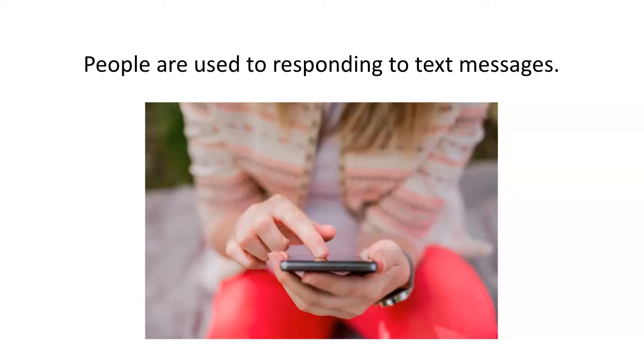Plus, with the high response rate, we find that some people will actually just reply back to the text message, as we are all used to doing, and they'll say something like, "Hey, I'm free tomorrow at 1 p.m." And then you can just book that into your calendar and follow up with them at the appropriate time. It really is amazing because so much of this is handled on autopilot.